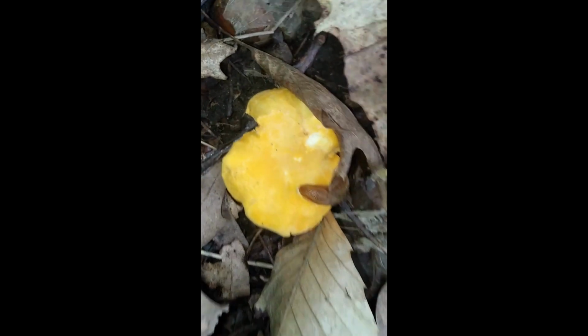And this one was actually grown with an oak tree. See if I can find you one here on a maple or a beech. Oh, here's one grown with a maple. This one's a little older. That's from last week. Oh, here we go. This is one growing with a maple here too. And you can see this is a nice prime one. Slugs on it there. Sorry, buddy.